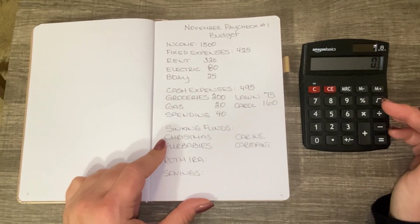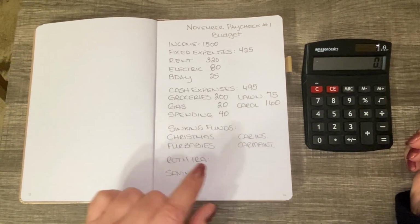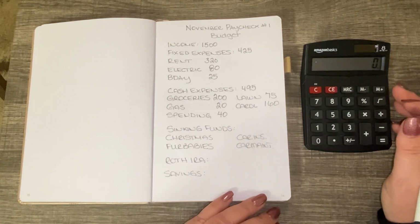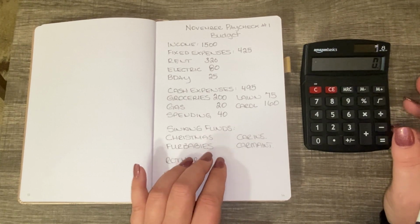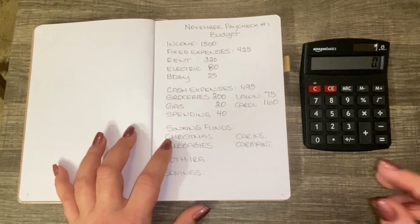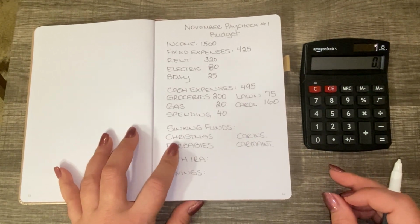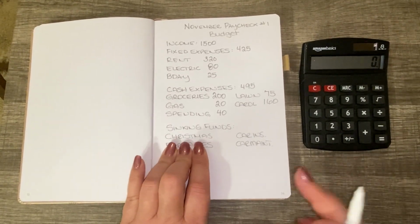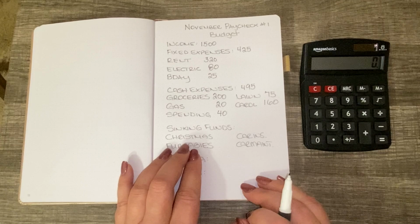Next, I have my sinking funds, and I have 4 sinking funds right now. I've got Christmas, fur babies, car insurance, and car maintenance. And just for simplicity, I set aside $25 a week for each one of those funds. So that will be 50 for each. Now, Christmas, I have maybe 2 gift cards that I need to buy, and other than that, I'm pretty much done. And so whatever money I accumulate between now and Christmas will probably just be used for Black Friday and after Christmas sales.